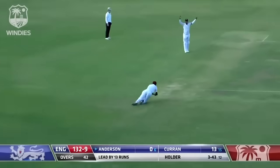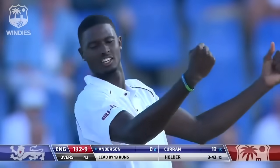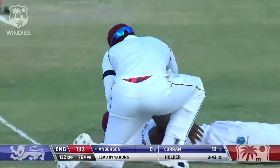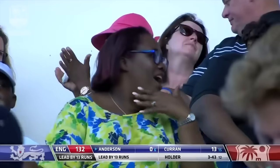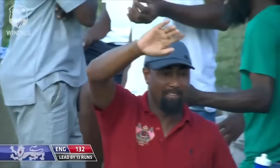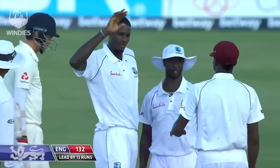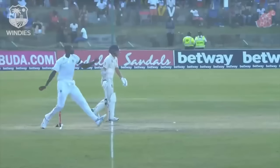Chipped up in the air, and has it carried? I think it has. What a beautiful slow ball. What a fine catch that is, diving forward. And England have been bowled out. Alzari Joseph diving forward. An exceptional catch. 132 all out. West Indies need 14 to win.